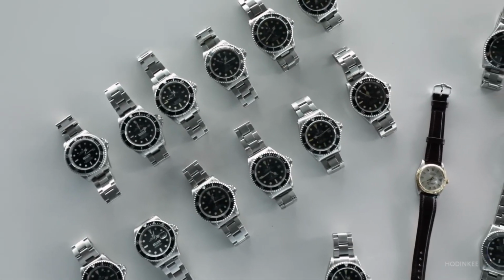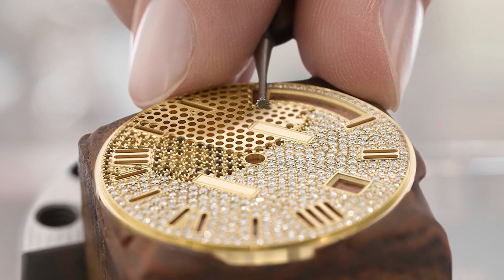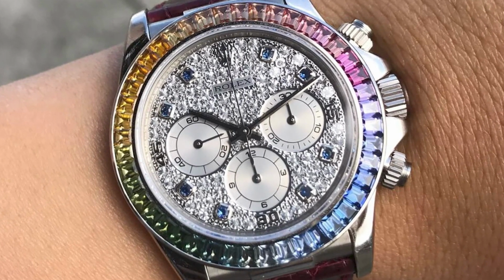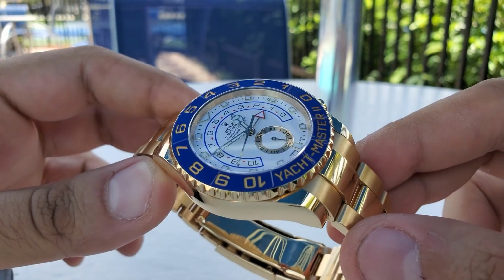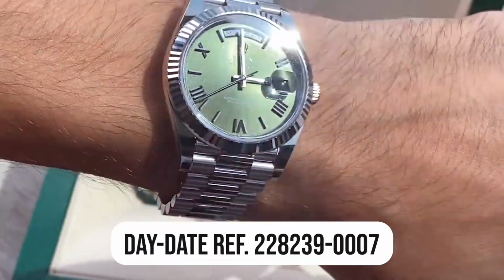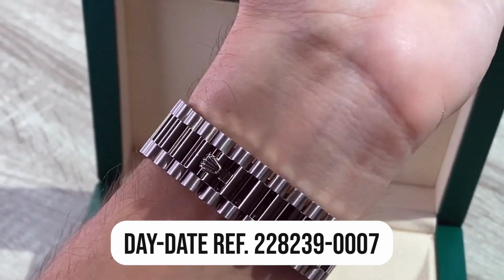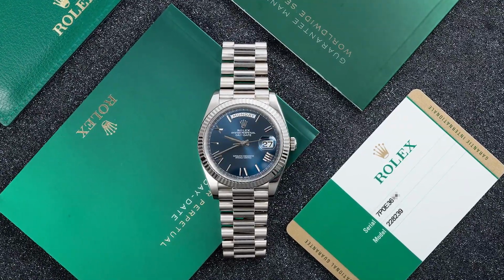Did you know that Rolex is committed to using only the finest materials in its watches? Not only do they have a team of gemology experts, but they also hand-select and set precious stones into their timepieces. And when it comes to gold, Rolex uses only real, solid 18K gold in some of their most luxurious watches. Take the Day-Date ref 228239-0007, for example, made of white gold. It showcases Rolex's craftsmanship and attention to detail.